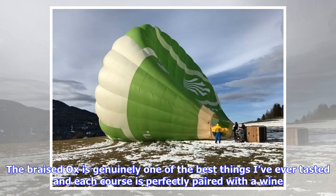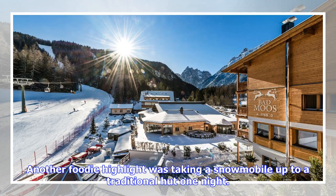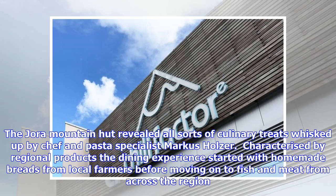The food is genuinely one of the best things I've ever tasted, and each course is perfectly paired with a wine. Another foodie highlight was taking a snowmobile up to a traditional hut one night. The mountain hut revealed all sorts of culinary treats whisked up by chef and pasta specialist Marcus Holzer. Characterized by regional products, the dining experience started with homemade breads from local farmers before moving on to fish and meat from across the region.